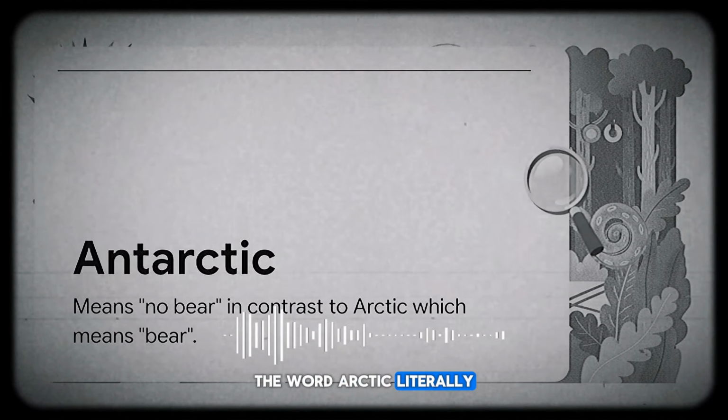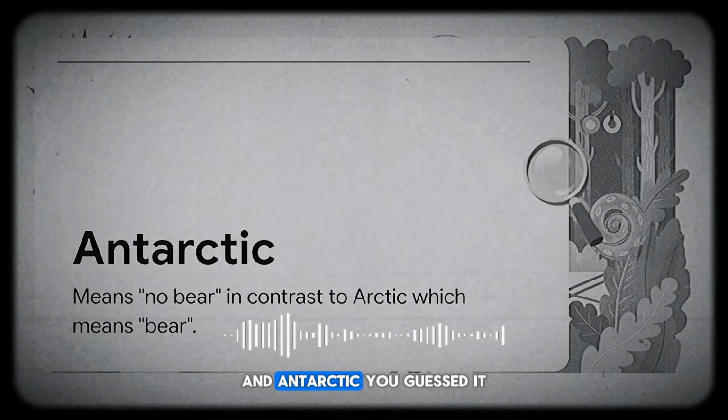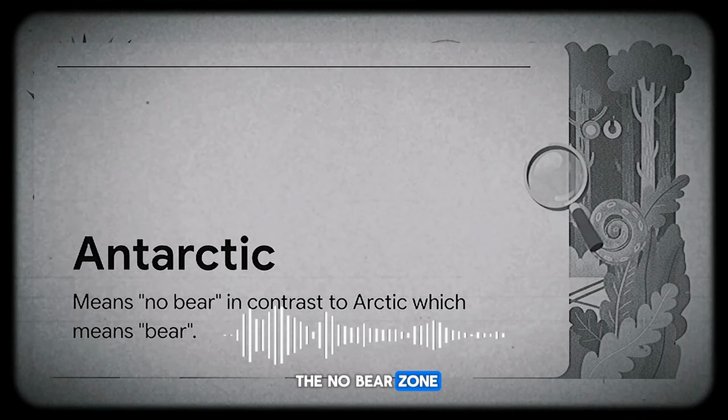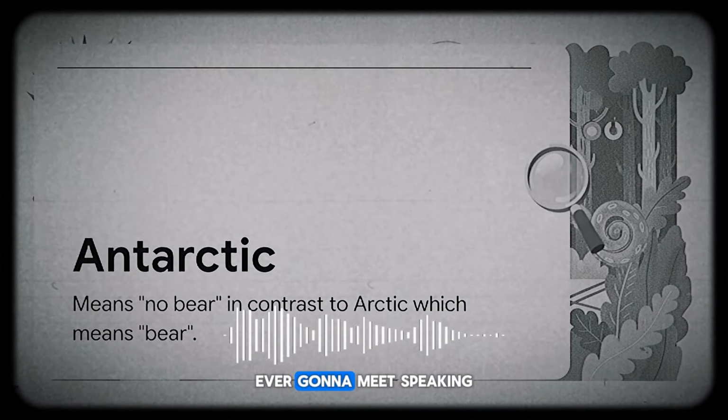The word Arctic literally translates from its Greek roots to mean bear, and Antarctic, you guessed it, translates to no bear. So since penguins live exclusively down south in the no bear zone, nature has ensured these two iconic cold weather animals are never ever gonna meet.